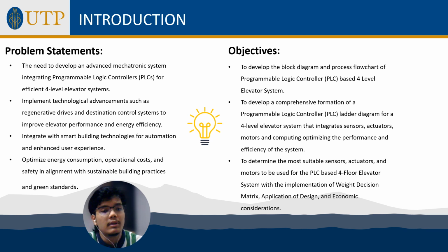Today I will be discussing the project's problem statement and objectives. There is a requirement for the creation of a sophisticated mechatronic system that incorporates the programmable logic controller, the PLC, to enhance the efficiency of the four-level elevator system, utilizing innovative technologies like regenerative drives and destination control systems to enhance the operational performance and energy efficiency of the elevators.